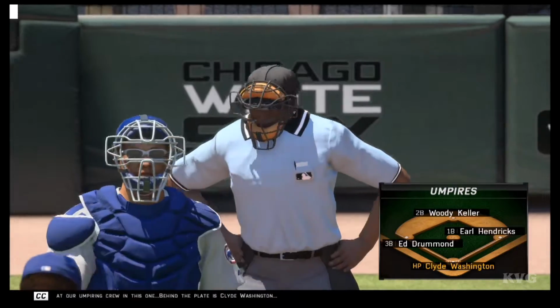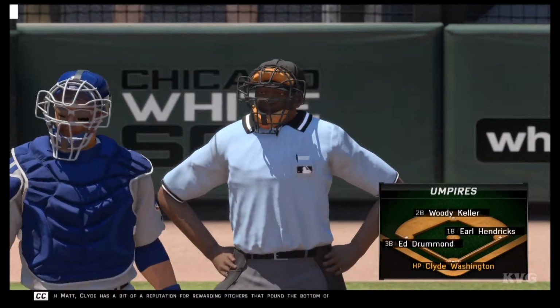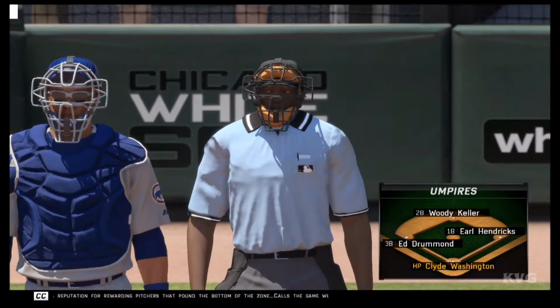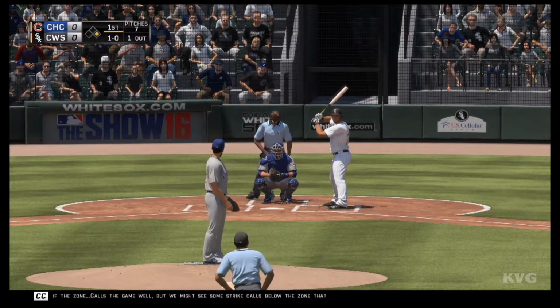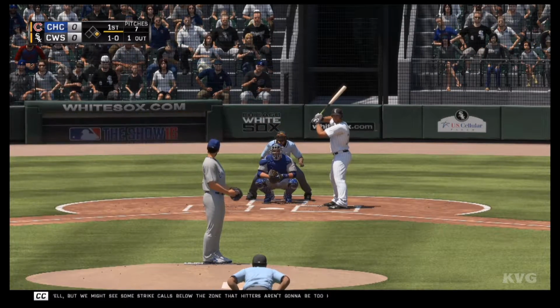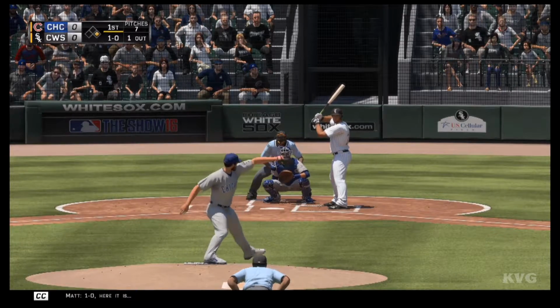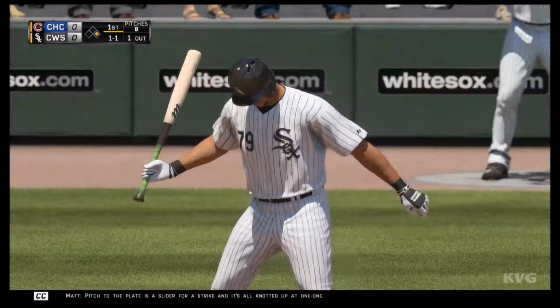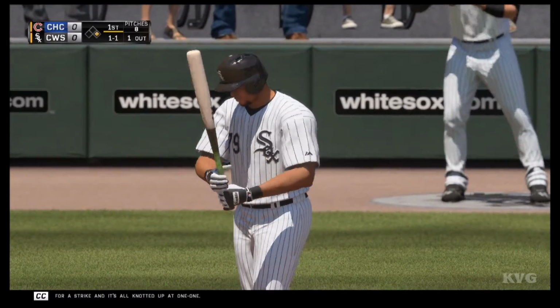Behind the plate is Clyde Washington. Yeah, Matt, Clyde has a bit of a reputation for rewarding pitchers that pound the bottom of the zone. Calls the game well, but we might see some strike calls below the zone that hitters aren't going to be too happy with. A ball and no strikes. Here it is. Pitch to the plate is a slider for a strike, and it's all knotted up at 1-1.